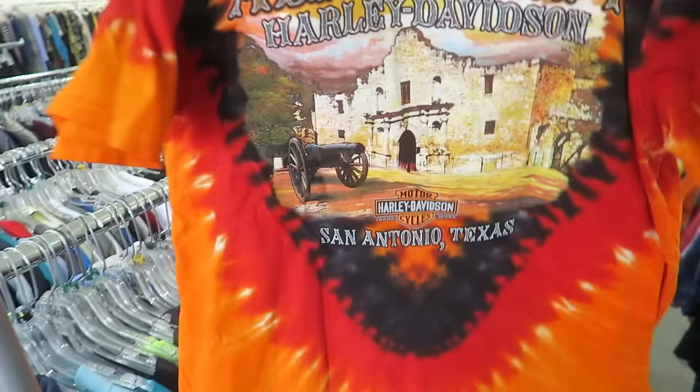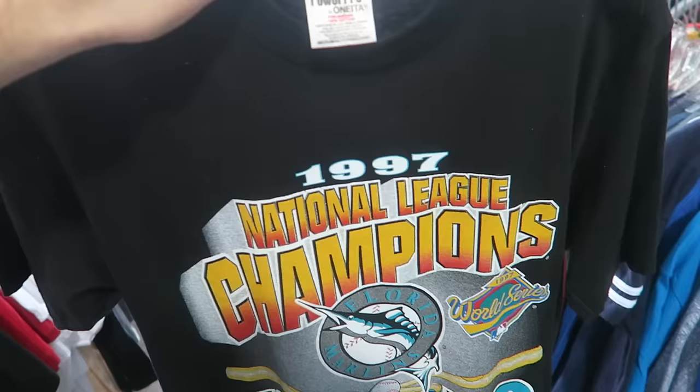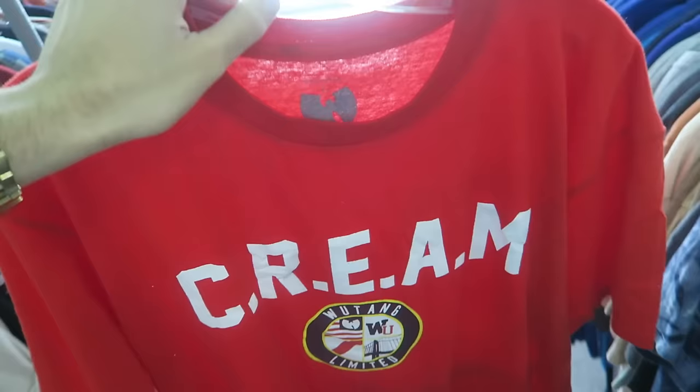This Harley Davidson is crazy. It's like on fire. Air Jordan. The Air and the Jordan is embroidered. Then we got some screen printing of his face and Jordan. 85 on the back, 23 on the sleeve, size medium. 1997 National Champions Marlins, and this is glittery. Just found this Wu-Tang shirt, Wu-Tang Limited Cream. Saw the Wu-Tang logo, this is size large.